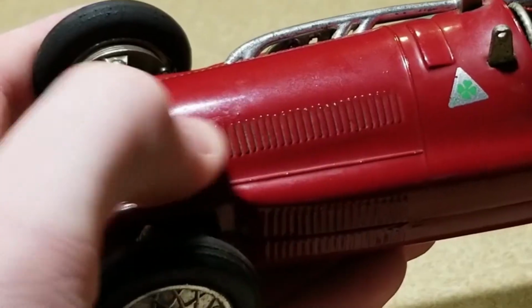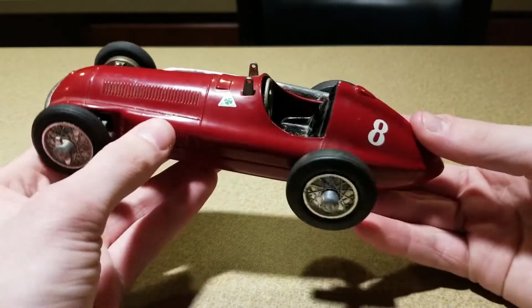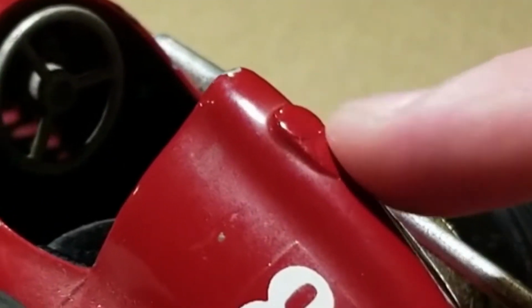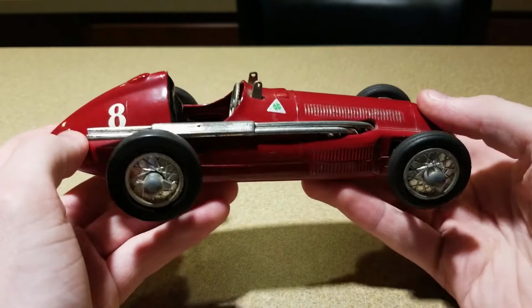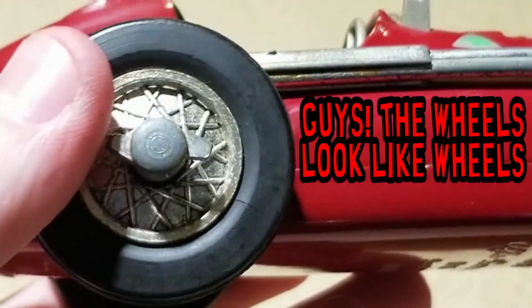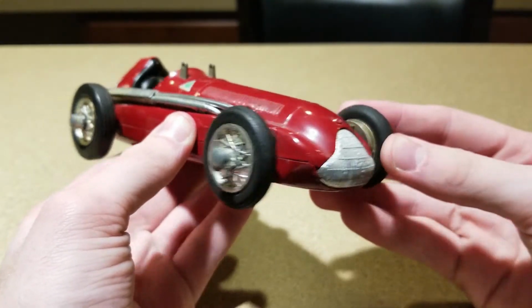We've got some grills here because this is actually a front engine car. It's been a long time since we've had a front engine car in Formula One and IndyCar. We've got the number 8 and a little bump on the back for the fuel intake. And on this side, we've got the giant exhaust port that hangs out the side. I'm sure that was super safe. The wheels, they look like wheels that the F1 and Indy cars ran at that time. They were pretty snazzy, and of course they are smaller on the front.